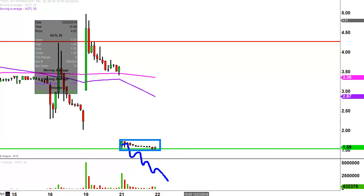Now, don't get me wrong. I'm not saying that just because it gapped down and went sideways that this is guaranteed to bounce tomorrow. I wish the market was that easy. So I'm not saying that. I'm just saying that given the circumstances, given the overall context, it's a nice little sign of strength that the bulls were able to at least start to absorb all that selling after the big gap down, unlike some of these other stocks that, like I pointed out already, just continue to go down and down.